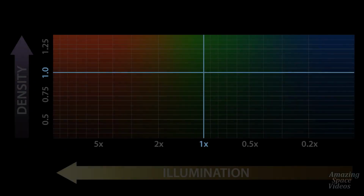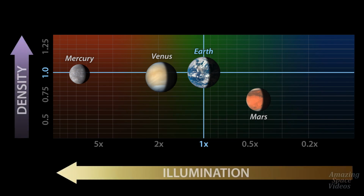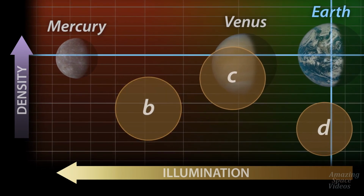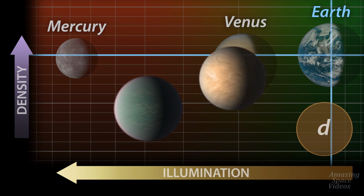To start, let's see how the rocky planets in our own solar system stack up by size, density, and solar illumination. Now we can add the Trappist-1 planets and compare them. You might first note that while Trappist-1b is a bit on the warm side, C is a pretty close match for Venus in all of these properties. As far as this study goes, they're nearly twins.